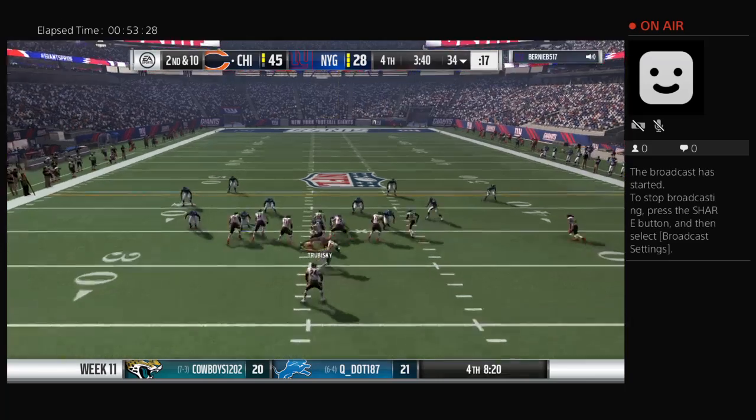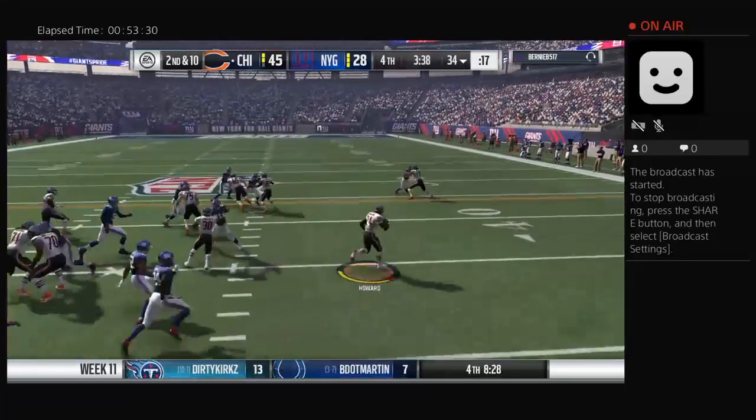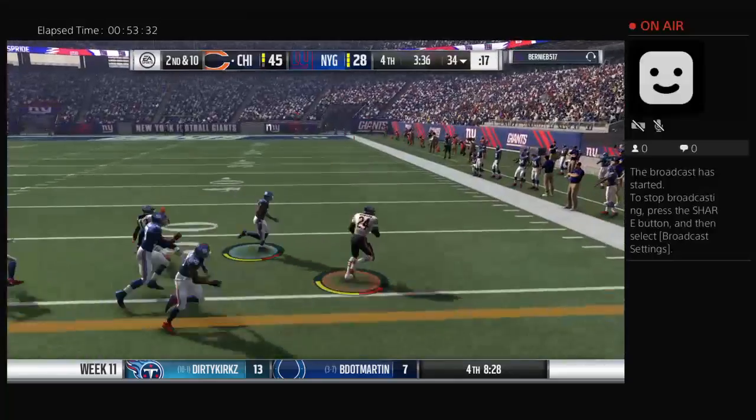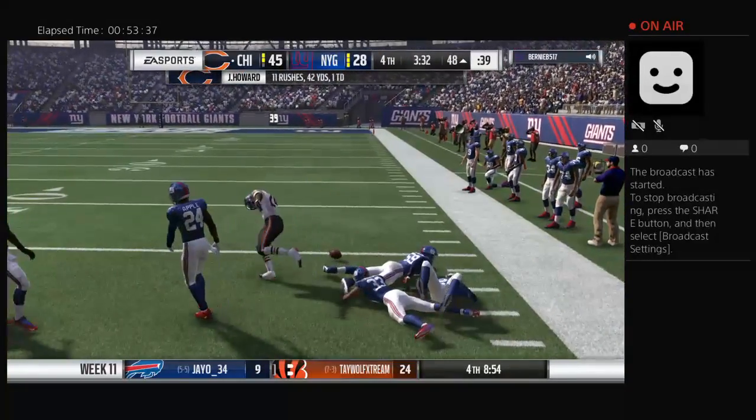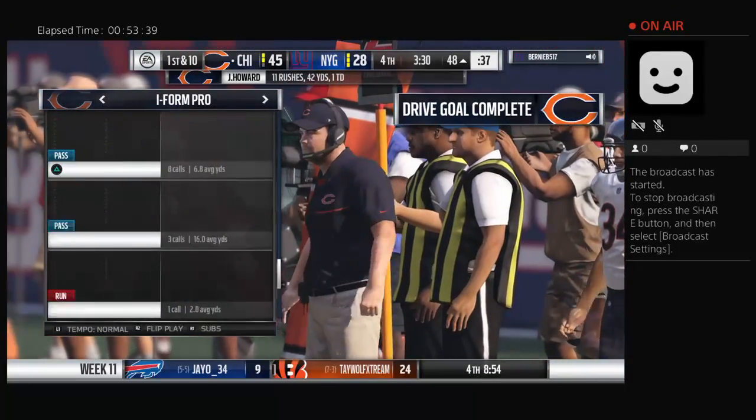In motion left is right. Now Howard. Oh, he's got a little daylight, and he'll cut it out to the sideline. And he'll be taken down, but not before he gets into enemy territory.